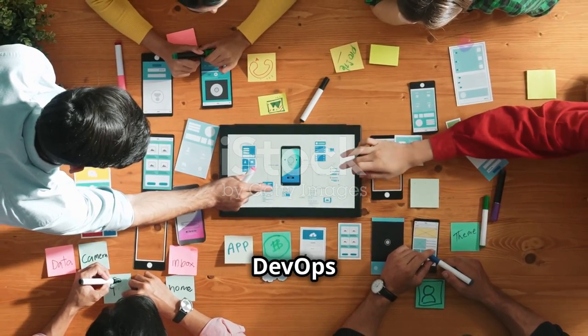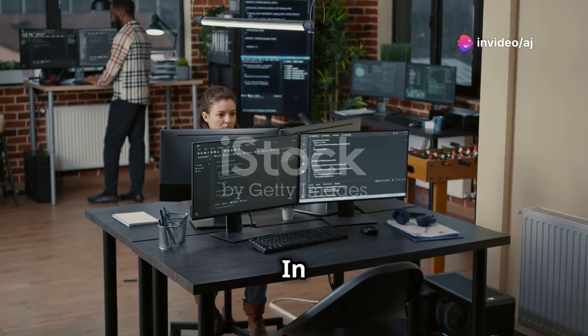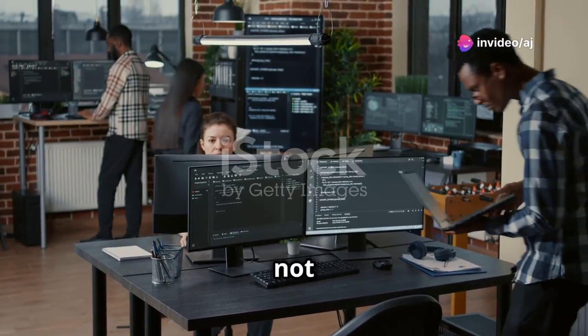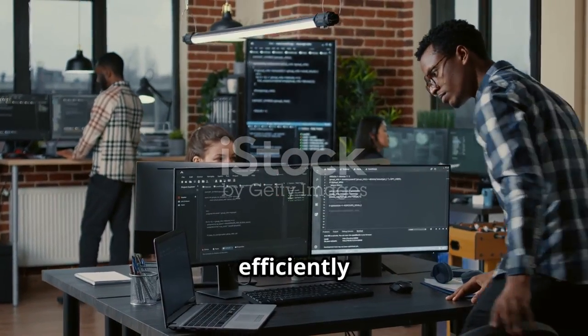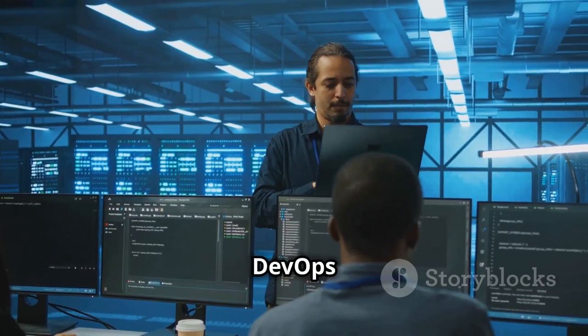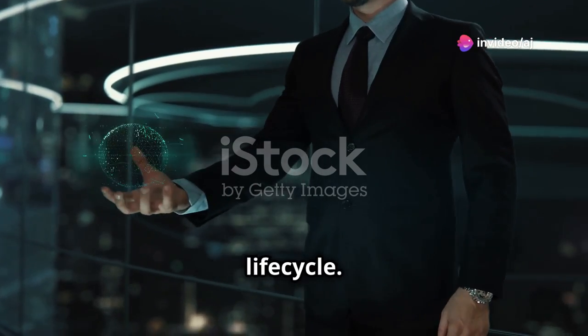Chapter 6, DevOps and Cloud Deployment, Embracing Efficiency and Scalability. In today's fast-paced tech world, it's not enough to just write code. You need to deploy and manage applications efficiently and at scale. DevOps and cloud infrastructure are key. DevOps automates the software development lifecycle.